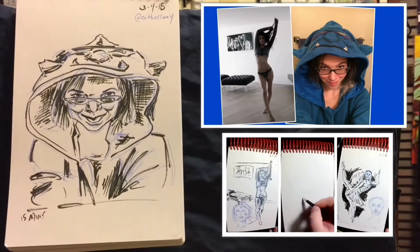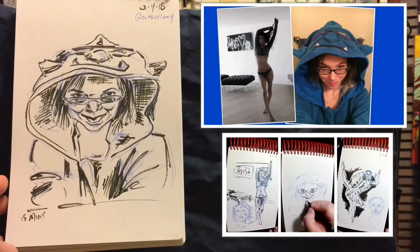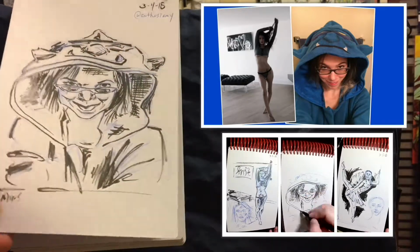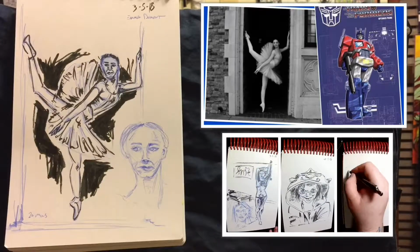Probably one of my favorites for the month is this. Amy Dallin does a couple comic book shows for Geek and Sundry. Runs her own comic book store. She posted this picture of her in this goblin onesie. Thought it was too adorable not to draw, so probably one of my favorites that turned out this month. Really enjoy that.